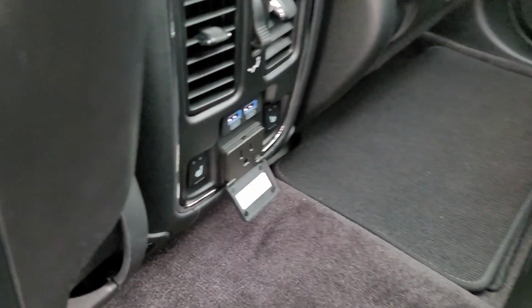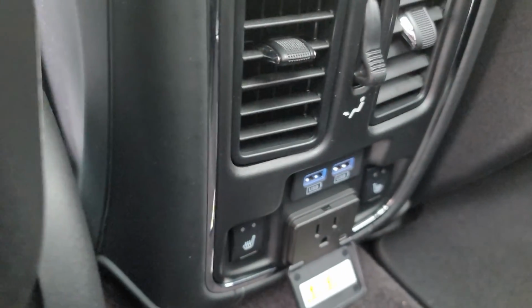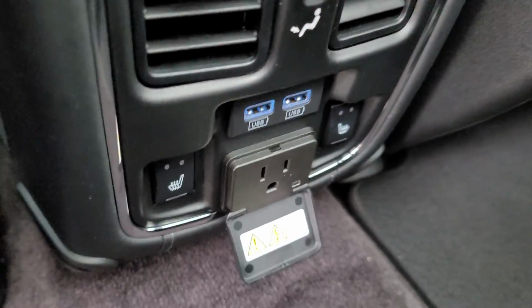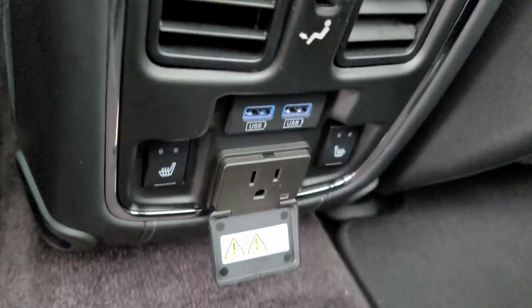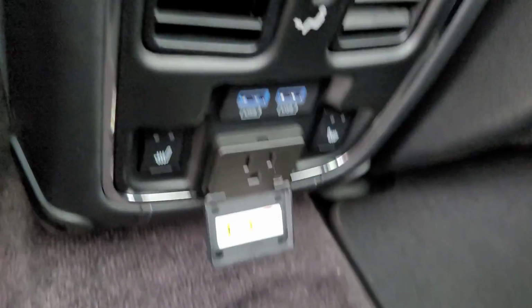Plenty of charging stations. Oh, look, it's even got heated seats here in the back. Now, I got a real plug here for laptops, low voltage items, so that means no curling irons, no hair dryers, no toasters.